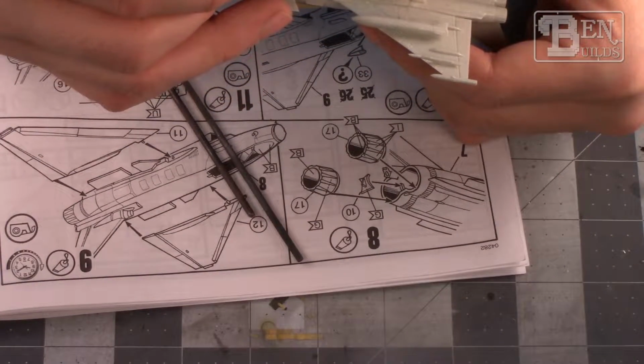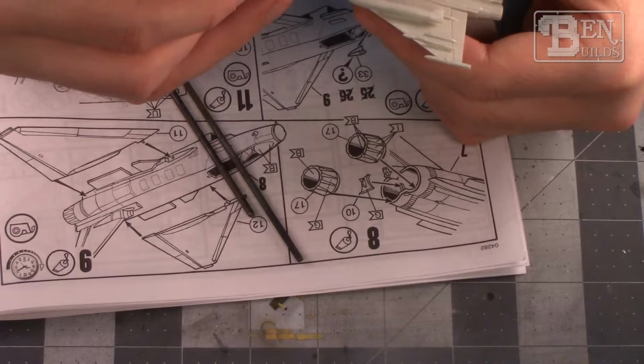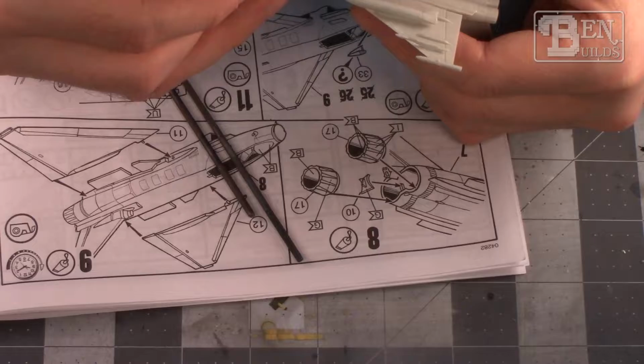So let's go ahead and cue up that time lapse, pull out the Stynylrez, and get this thing primed, get this thing pre-shaded, and painted. So on with the show. Let's see what we can do.